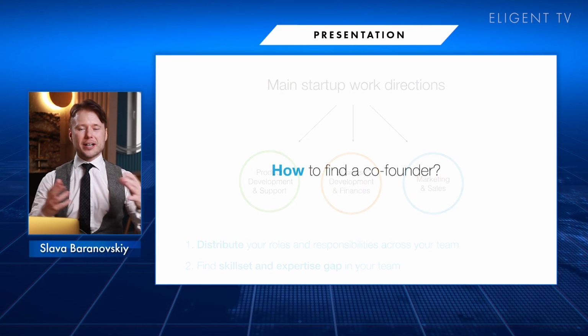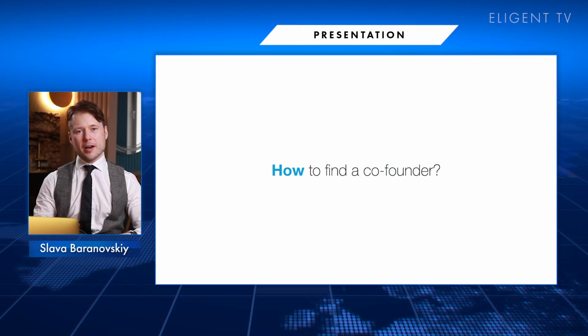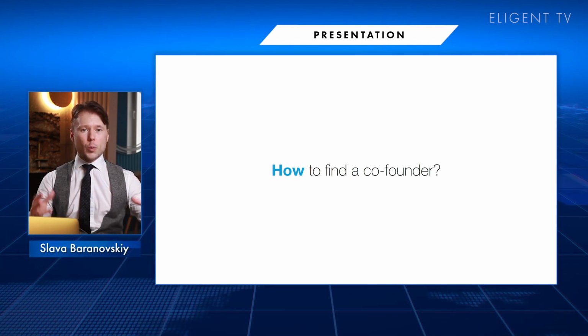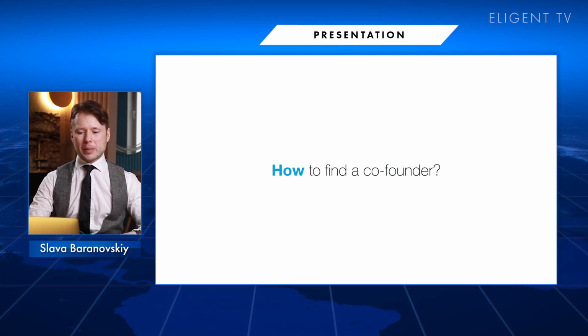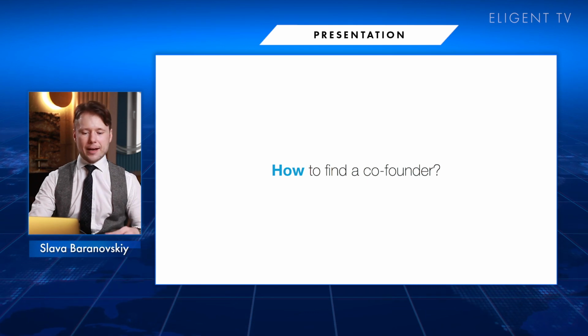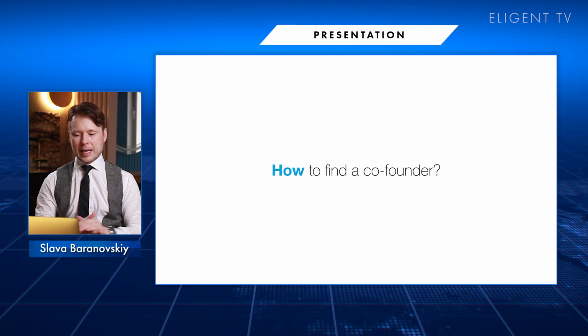And how to find the co-founder? It's a very actual question. And now, as we have some restrictions, or now when we are not able to travel, maybe we have some limited ability to go and join some events, it's becoming very actual. How to find a good co-founder, what to do, how to make it work.